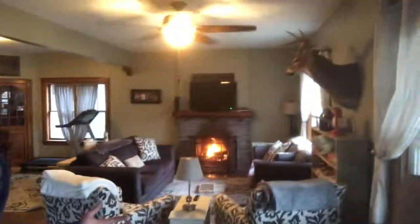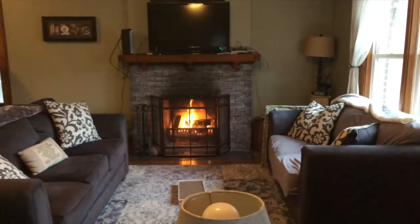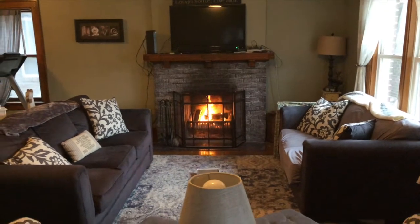Here we are, right inside the front door. Walk into a nice big living room. Dining room connected. Let's go check it out. Here we are coming through the living room. Nice fireplace, nice and cozy in here. To the dining room, got one bedroom here to the left.